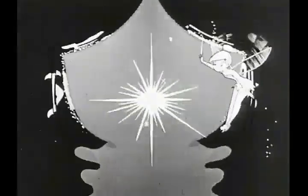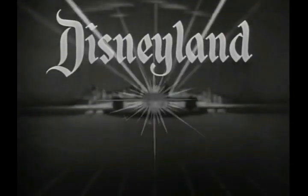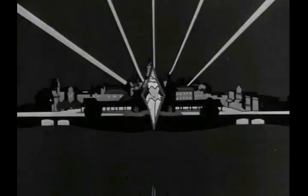Walt Disney's Disneyland. When you wish upon a star, makes no difference who you are. Each week as you enter this timeless land, one of these many worlds will open to you.